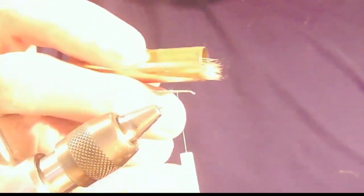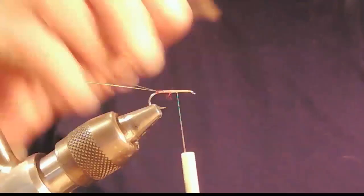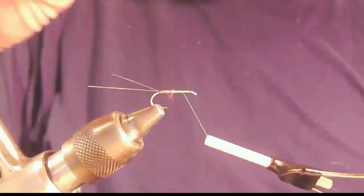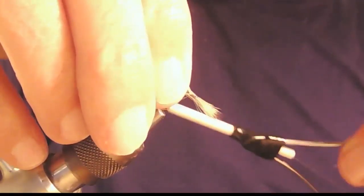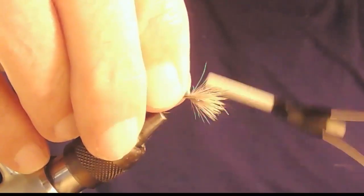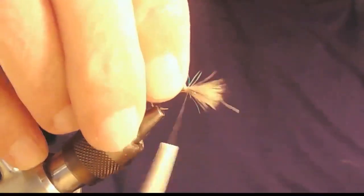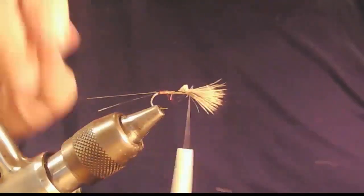I get a nicely stacked batch of hair. And then I'll come up here and get halfway up toward the front and tie these on. Again, leaning them down. Wrap myself a good sturdy flat platform. Cut these off at an angle.